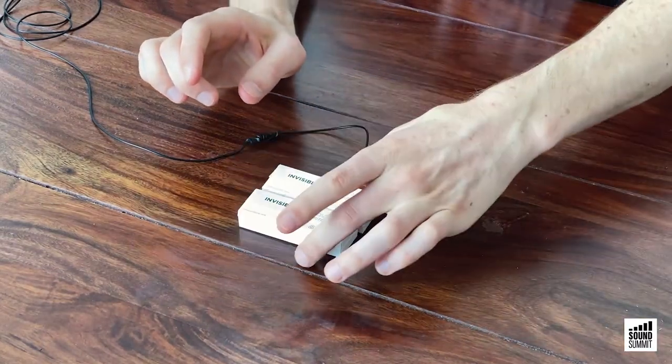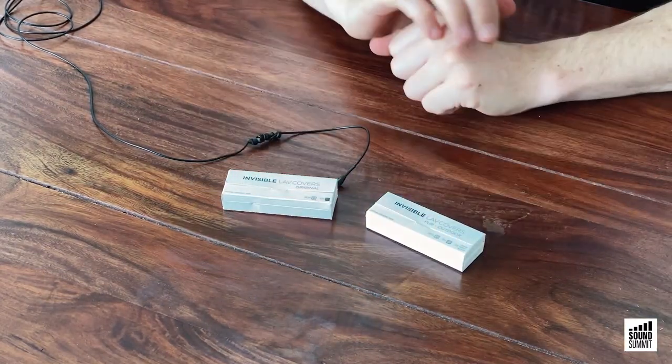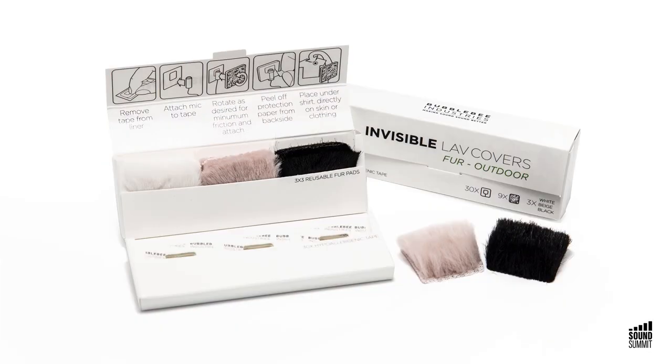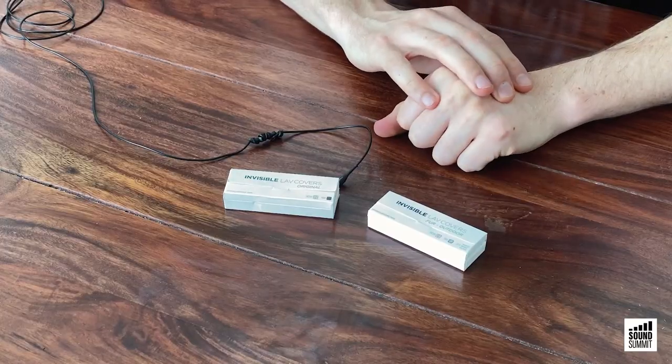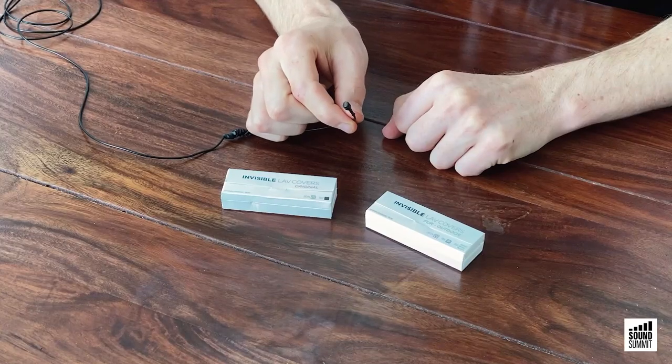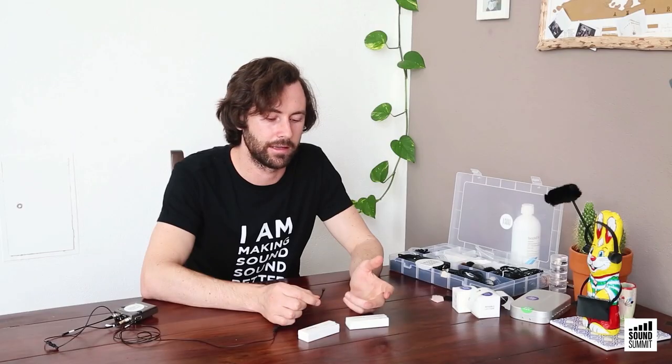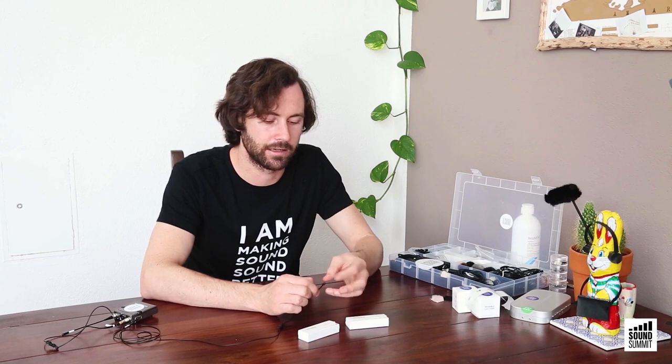Right, so I'd like to show you next our range of lav covers, and we've got two in particular: the Invisible Lav Covers Original and the Invisible Lav Covers Fur Outdoor. These are useful in any situation that you could use them in, to protect the mic from wind, fabric rustle, friction, and also just to give it a nice housing that you can handle easier when miking up objects and people.